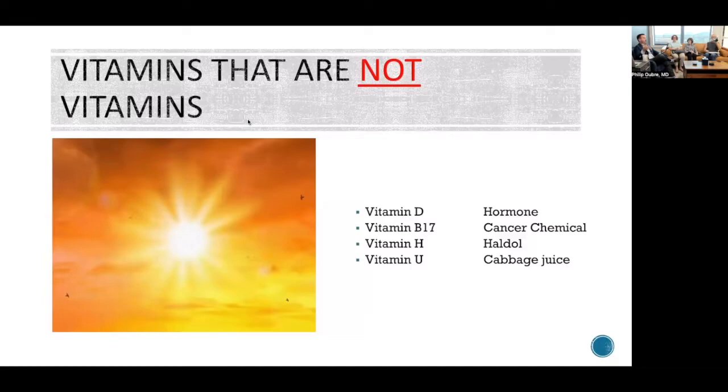I don't like it when they advertise mushrooms, or I forget what they advertise as that's high in vitamin D. No food is high enough in vitamin D to matter. Yes, they may have vitamin D. Milk is not high in vitamin D. It's added to milk to make it higher in vitamin D.